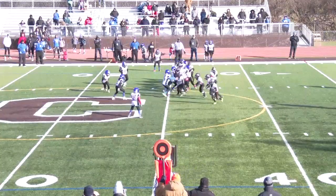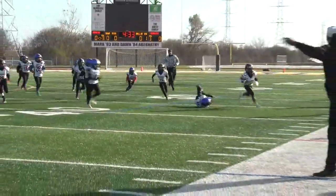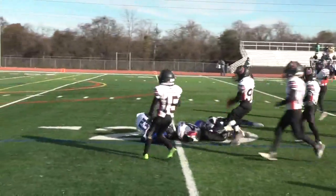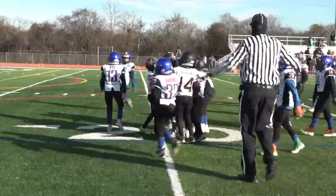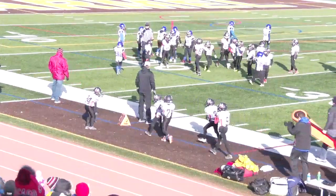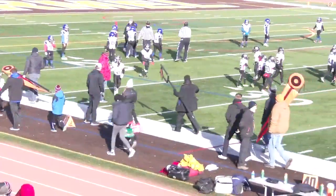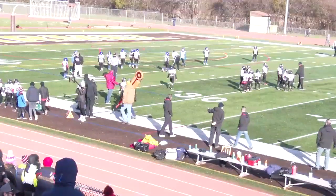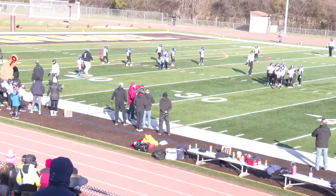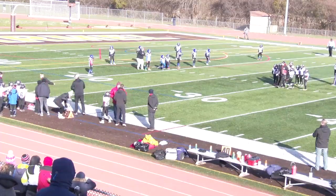So a shift here offensively for Barrington, and it's going to be a keeper up the left side. He's got some wheels, gets across midfield, jukes one tackler inside the 40. He's got one to beat. Cuts back to the inside on a great move. Shifting and fighting his way all the way up to the 20-yard line of Kenosha. What a run. If we can get another look at that, you'll see him making some wonderful moves there up the left sideline. And what a run. First down run all the way up to the 20.